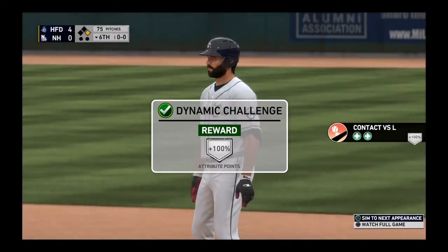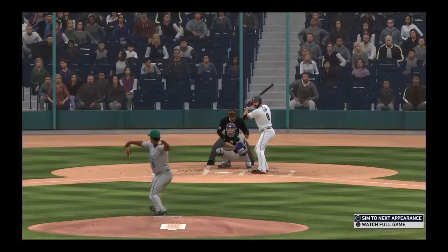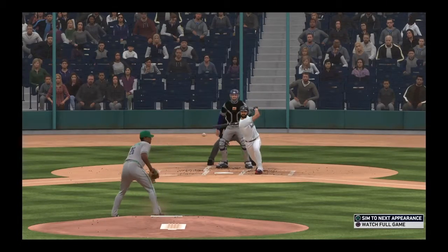Hey, pitchers, you better start taking notice of this guy. He better be circled on that lineup card because he's on fire. That's his 2nd hit of the ball game right there, and I don't see him stopping.